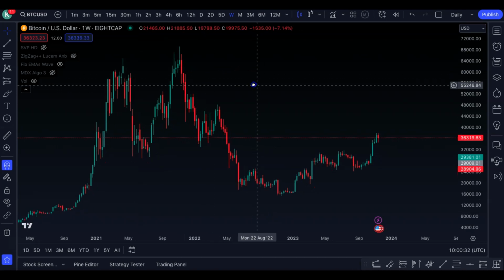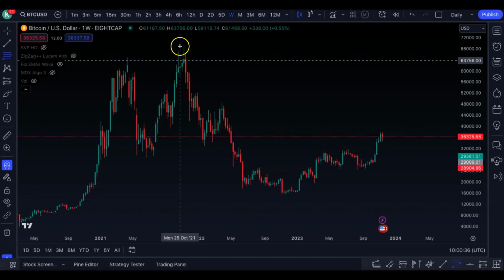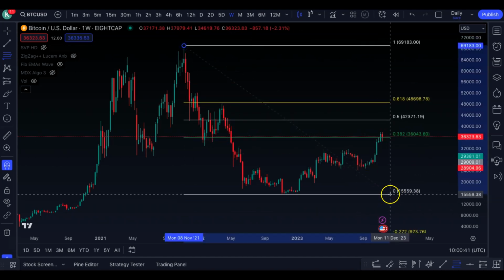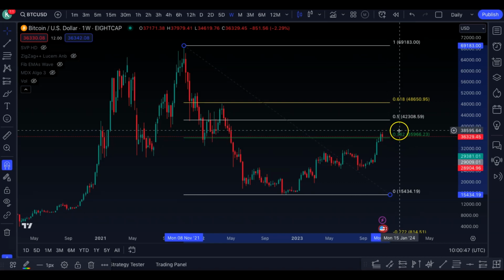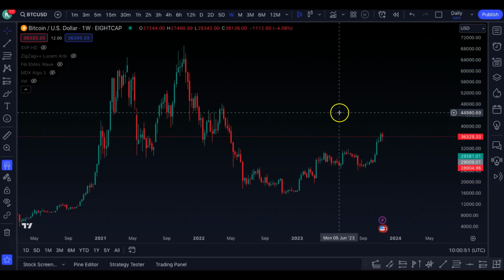So looking at the Bitcoin price action, we can see it's been a strong, clear uptrend. If you draw a macro Fibonacci from the all-time high to this year's lows, you can see we've just rejected initially off the 0.382. We consolidated a bit, and so perhaps we could be making a leg up to the next structural resistance. And there's technically very little on the way to certain key areas.